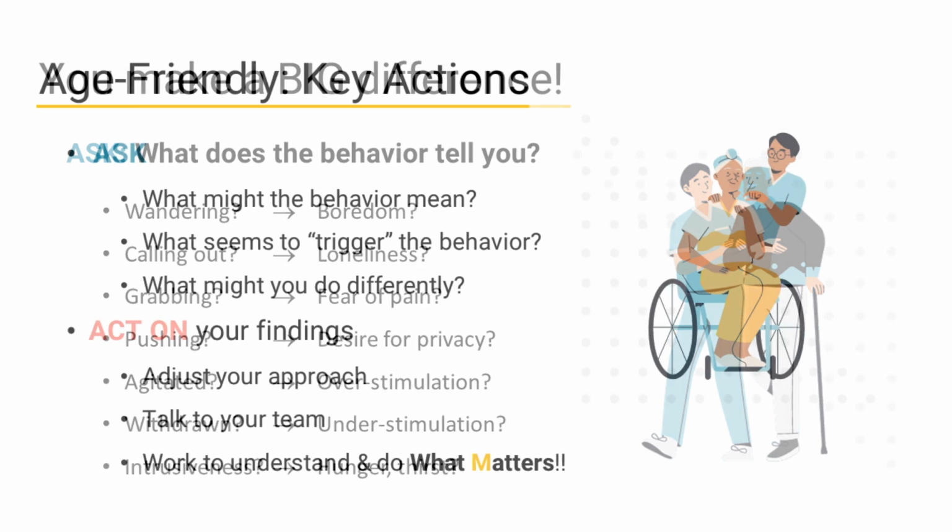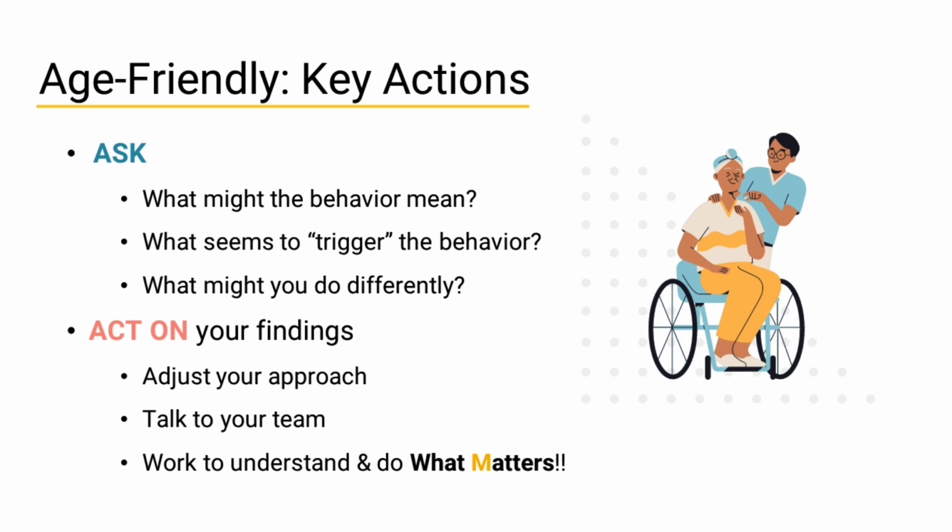The age-friendly care framework has 2 main steps. First, ask yourself what might be going on that causes behaviors you don't understand. What might be the trigger? What happened before the behavior started? As the earlier slide noted, there are lots of triggers like hunger or pain, lack of privacy, or boredom. In short, there is a lot to consider, but unmet needs are often the cause.